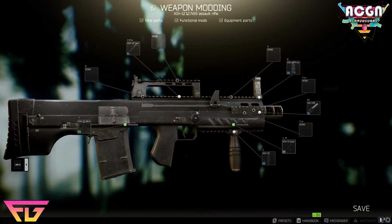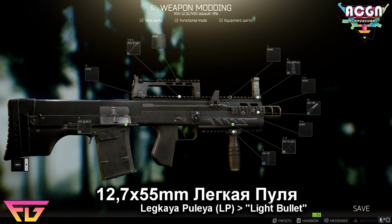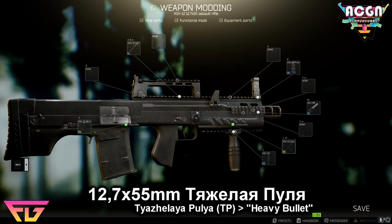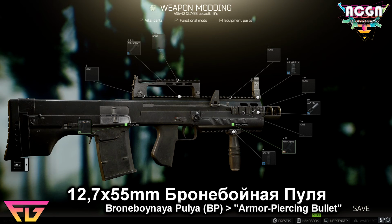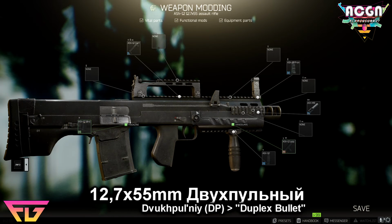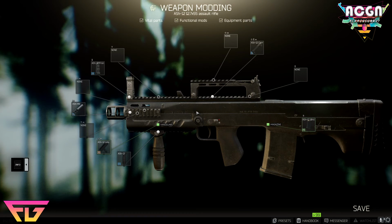There have been 4 noted ammunition types created for the ASh-12. You have LP, English translation being light bullet, which is supersonic and has an aluminum core. TP, English translation being heavy bullet, which is subsonic, easily suppressed, and is a full lead bullet. BP, which in English translation is armor-piercing bullet, and is a lead bullet with a core capable of piercing armor, and the final ammo type being called a duplex bullet in English. This cartridge consists of 2 bullets loaded front to back from each other, and when it's fired it sends 2 bullets, which is pretty interesting.